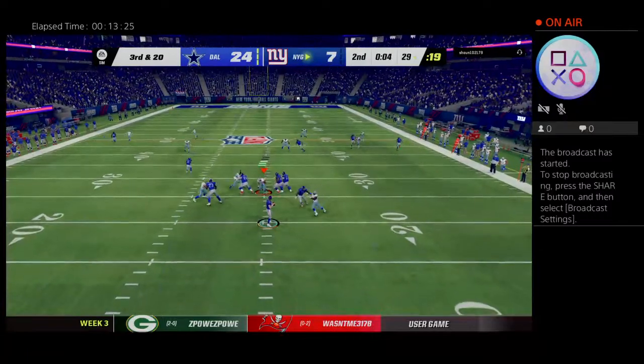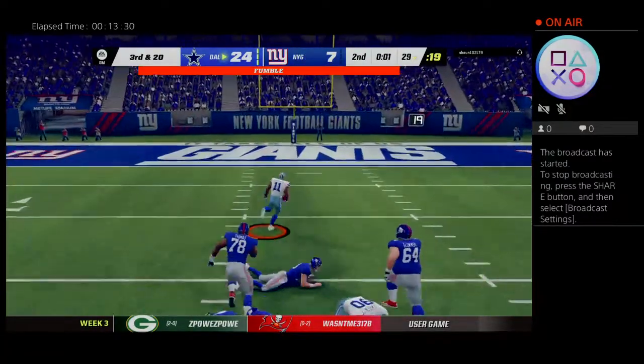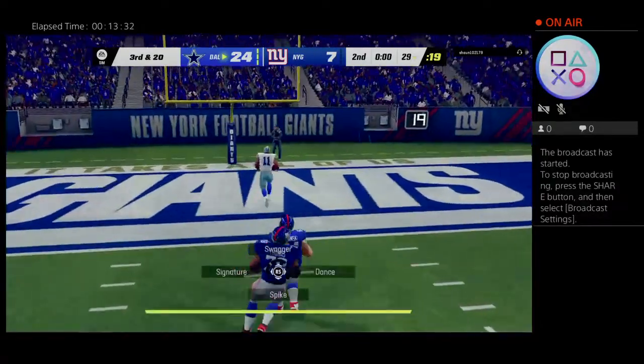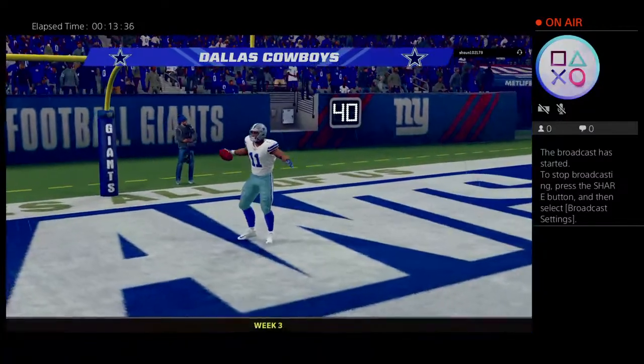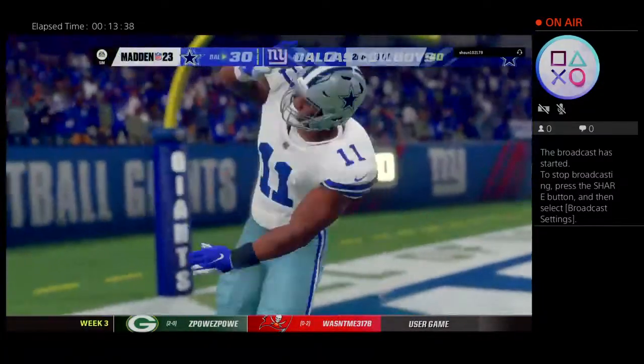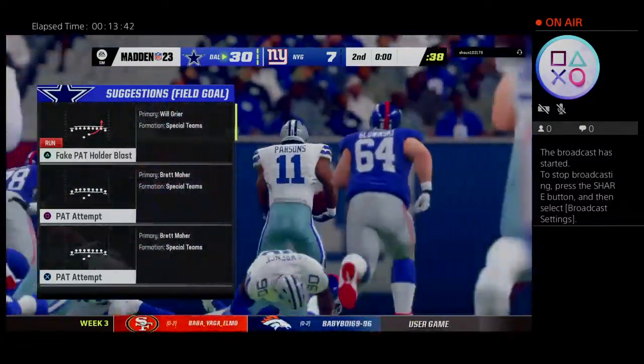3rd and long for Mills. Nowhere to go here. He lost the football. It's picked up by the Cowboys. And he brings it back. Can you believe it? An offensive disaster on the final play of the first half. They just had to hold on to the ball.